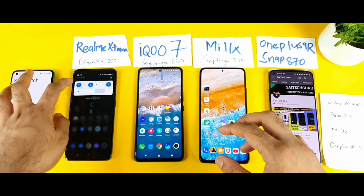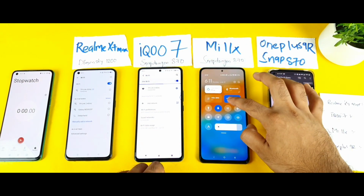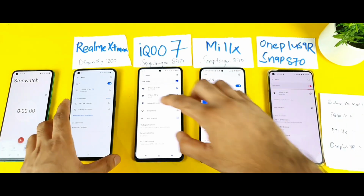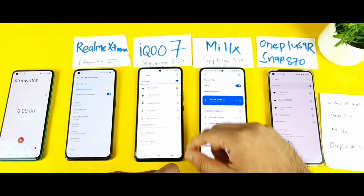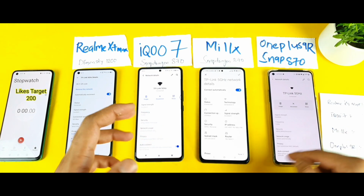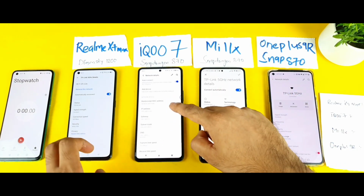Right now I'll be connecting to the same Wi-Fi network, which is a 5 gigahertz network. Let me show you 5 gigahertz. As you can see, friends, everything is connected to the 5 gigahertz network only. Let me quickly change to 5 gigahertz on the iQOO device. Let me show you the transmit link speed, how much I'm getting on all the smartphones, how much it's detecting right now. Just normal. Later on, the transmit link speed will always vary. It's not constant.